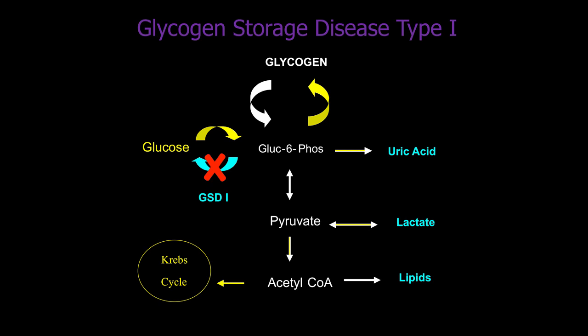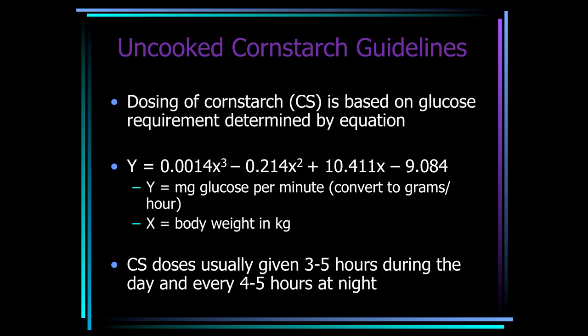So these are the classic laboratory abnormalities that are pretty typical in type 1: high triglyceride concentrations, high lactates, and high uric acid. So how do we treat this disorder? There's this equation that comes from a very old paper that estimates hepatic glucose production rates. And I actually have an Excel file that has this equation programmed into it so that I can plug in a patient's weight and it'll tell me grams of glucose per hour.